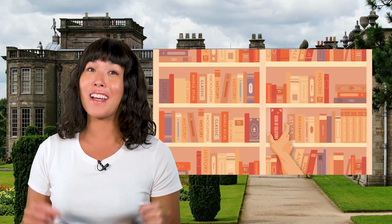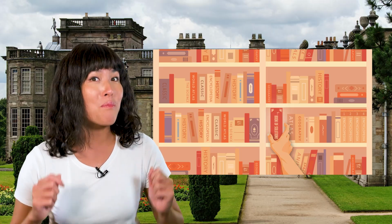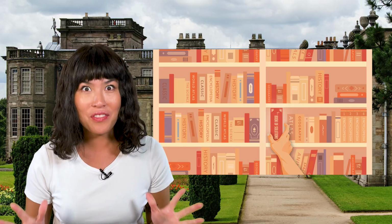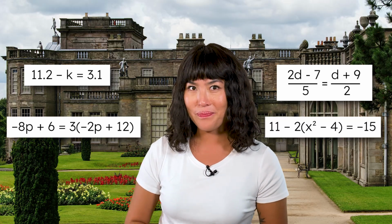Feels so great to be back out in the fresh air. Thanks to all of your help with solving the riddles and unscrambling the pictures, I found the book of solutions on the shelves and pulled it to open the door and finally get out of the escape room here at Matlock Mansion. Throughout this unit, you've learned a lot about solving different kinds of equations.